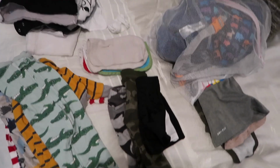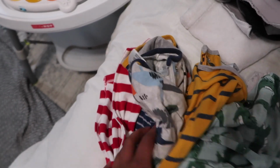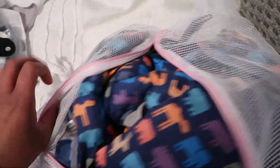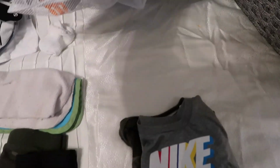Okay, so as you can see, I was just separating everything into piles. Normally he has a lot of socks, but I've just been putting him in these zip-up onesies because it's easier and he's been eating solids. So we've got bibs, blankets, bath towel, washcloths, and this is a shopping cart cover that I got from the thrift store. It's really cute. So I just washed that.